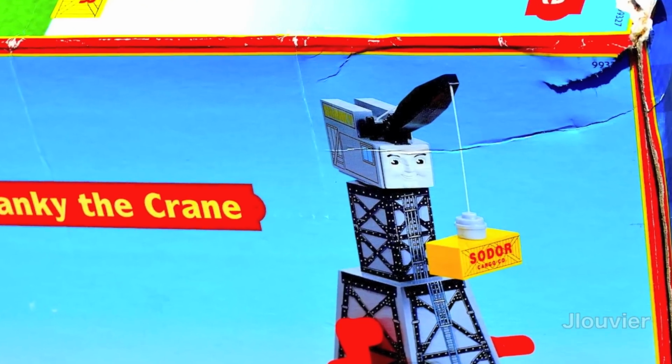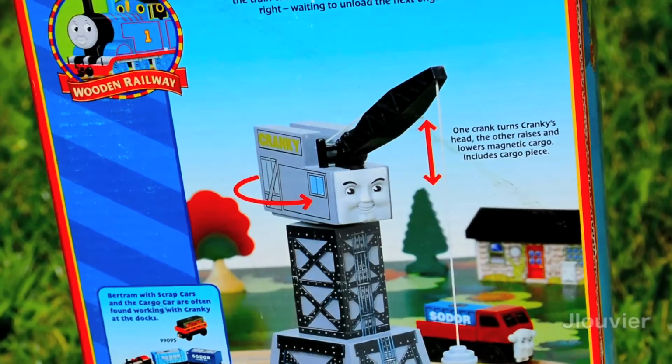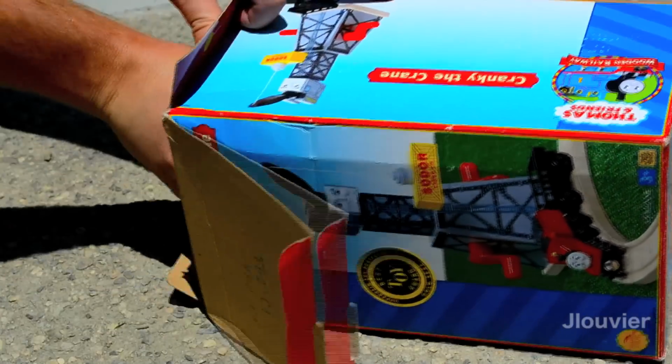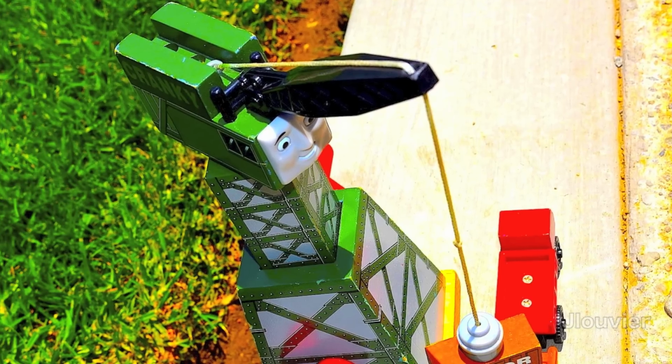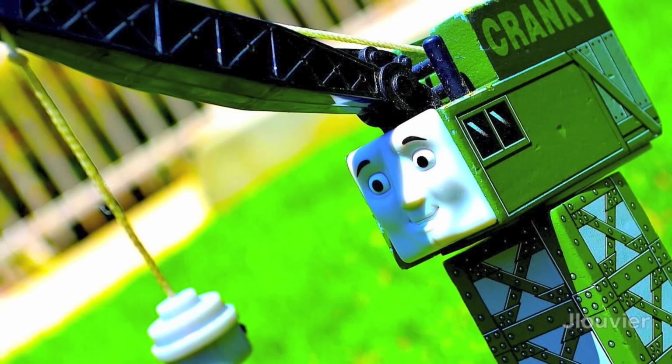This dockside crane stands towering over all the other engines at Brendam Docks and works day and night, which contributes to his cranky demeanor. He is painted olive and has black and brown pulleys amongst his mechanisms and two work plates on each side of him that say Cranky.